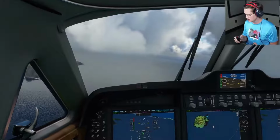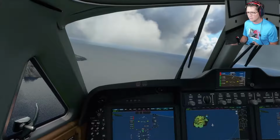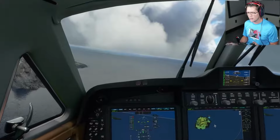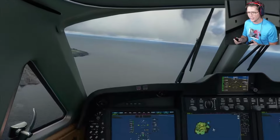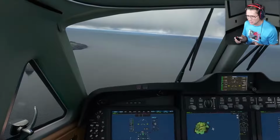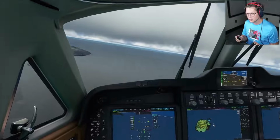This is not good. I'm going to go ahead and put the flaps, do all the flaps and the landing gear. Landing gear is down. I feel like we're cutting this quarter pretty close. We're at about 180. Airspeed is slowing. Come on, baby.